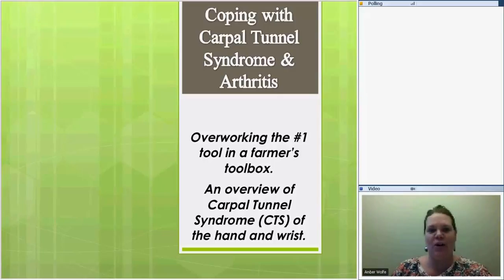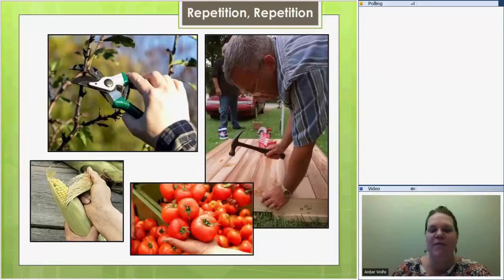So as we get started, the first thing I want to draw your attention to is some of the images on the screen, and you'll notice that the one thing they all have in common is a general sense of repetition. The jobs that we might see sometimes on the farm include a lot of gripping and twisting and turning that have a lot of repetition, whether that's pruning or using carpentry tools or plumbing tools, mechanics wrenches on machinery, harvesting different types of crops. That repetition is often what is generally known to start to be a precursor for carpal tunnel syndrome.